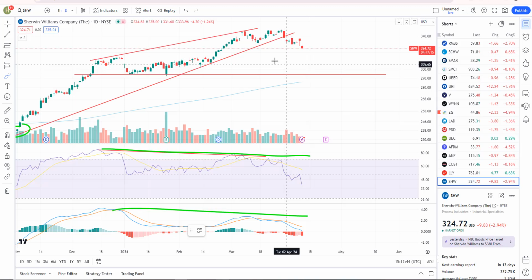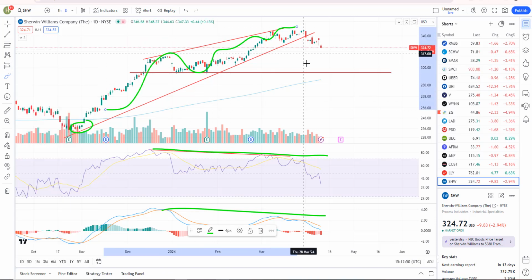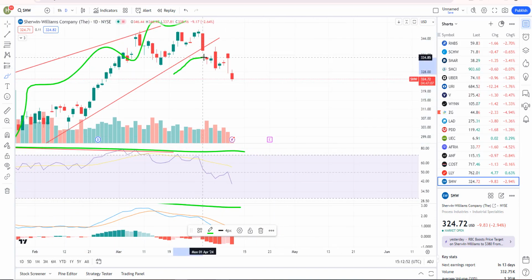Still looks good though. SHW. Again, negative divergence. Bearish rising wedge. Sell signal came right there. All right, we got that sell signal a week or 2 weeks ago on the April 2nd, and we're heading lower. You can see we're just working our way lower. So that one's working out as expected.